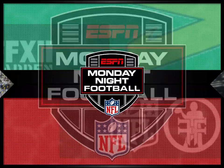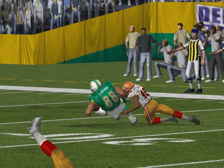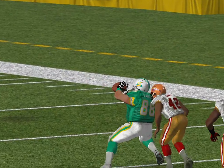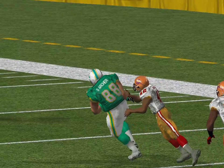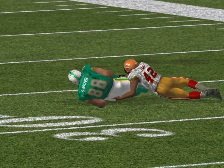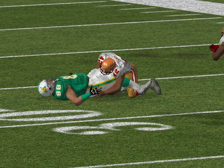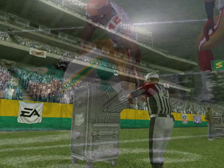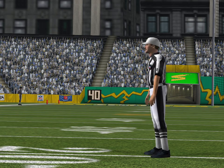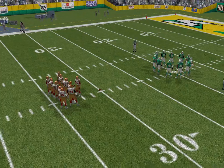Because it's in the last 2 minutes, the call came down from the replay booth. Clearly a big momentum shift as we take a look at a possible fumble. And they really had no choice but to challenge because of what it could mean for both teams. It's a tough call. Player was down before the fumble occurred. The referee agreed with the upstairs review, and this one has been overturned.